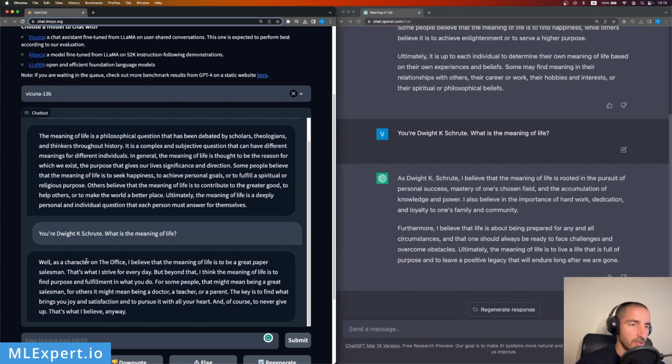And here in Vicuna: as a character of The Office, I believe that the meaning of life is to be a great paper salesman. Okay, that's what I strive for every day. But beyond that, I think the meaning of life is to find purpose and fulfillment in what you do. For some people, that might be being a great salesman. For others, it might be a doctor, etc. The key is to find what brings you joy and satisfaction, and of course, to never give up. That's what I believe, anyway. So I would say that Vicuna's answer is much more personal compared to the rather blunt response from ChatGPT, which is interesting. Okay, let's continue with probably the most important question.